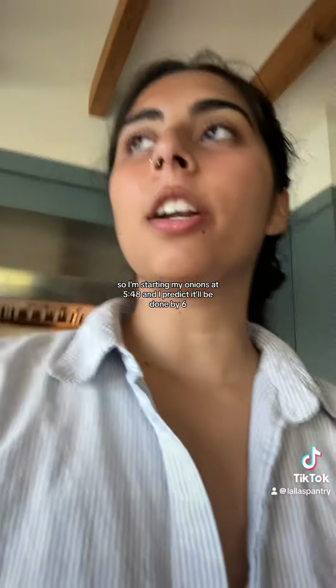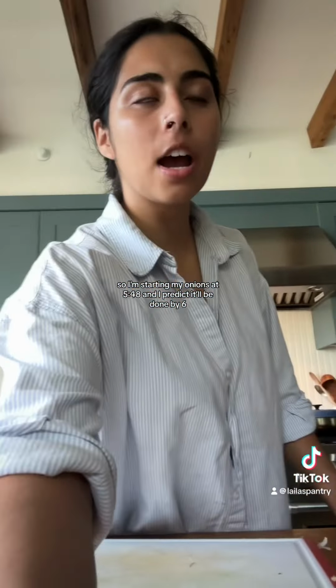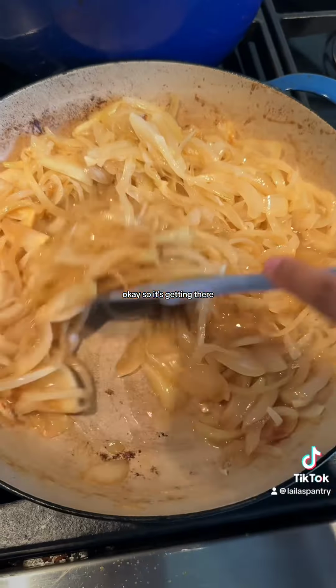So I'm starting my onions at 5:48 and I predict they'll be done by 6. And usually it would have taken an hour. Will you get the same sweetness as going low and slow? Absolutely not, but it's a good substitution. Okay, so it's getting there.